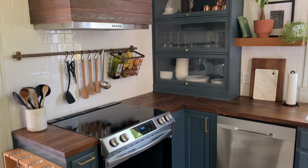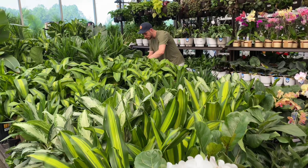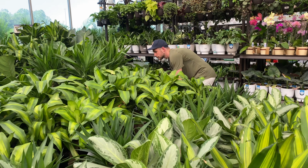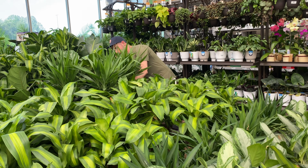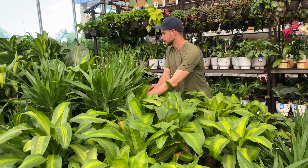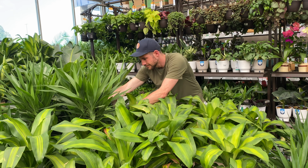Okay, let's talk plants. I think that plants are a really great way to add a little bit of life and texture to a space. Even though I have plants in other spaces, I've never put plants in this room since it is such a low light space with only one window. So I recruited Matt again to help me shop for some plants that could survive and thrive in low light without being super high maintenance. Matt is a bit of a plant expert. He has so many really cool and exotic plants in his space, and he knows so much about their natural environments and how to care for them. So he's the perfect person to consult here.